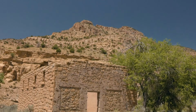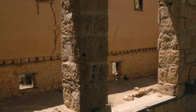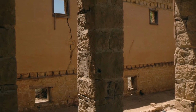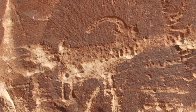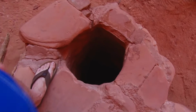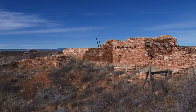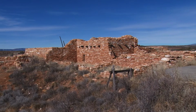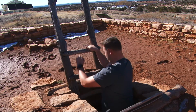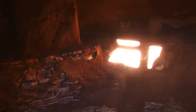For the BLM and Tread Lightly, Respect and Protect comes down to making sure all users of public lands understand that our lasting impact on history won't come down to writing our own names on rock or building shelters that last centuries, but rather our commitment to protecting what past generations have already crafted. If preservation becomes our legacy, we'll have left behind more for future generations than we ever could have created ourselves.